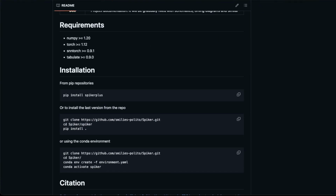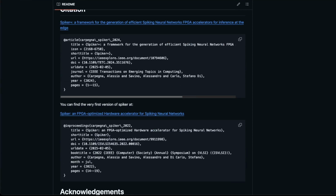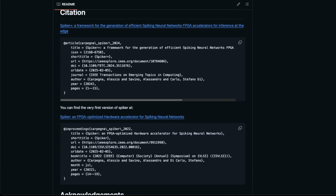Installation is straightforward. Spiker Plus is available on PyPI, so a simple pip install Spiker Plus is all you need to get started, or you can install it using the Conda environment embedded in the GitHub repo. If you want to dive deeper, the framework is described in our paper published in IEEE Transactions on Emerging Topics in Computing. You'll find the full reference and the link directly in the repository.